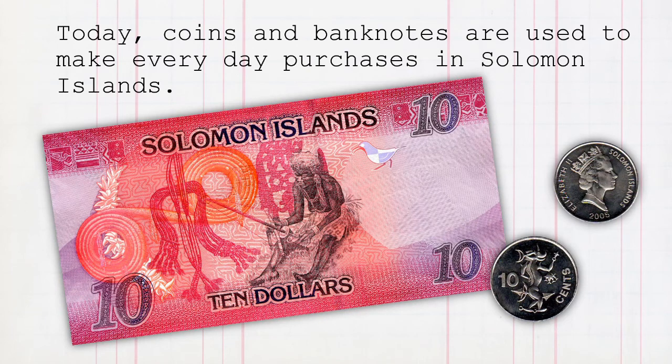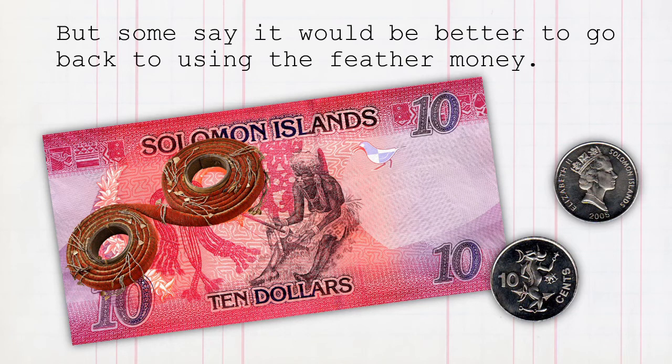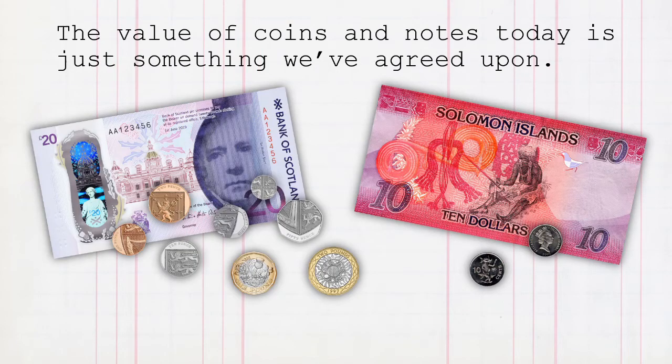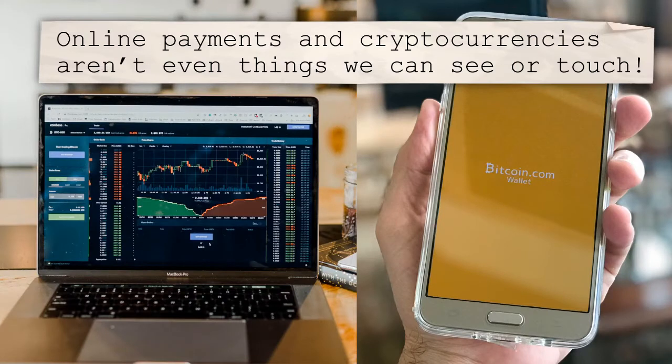Today, coins and banknotes are used to make everyday purchases in Solomon Islands. But some say it would be better to go back to using the feather money. The value of coins and notes today is just something we've agreed upon. The materials they're made from are hardly worth anything at all. Online payments and cryptocurrencies aren't even things we can see or touch.